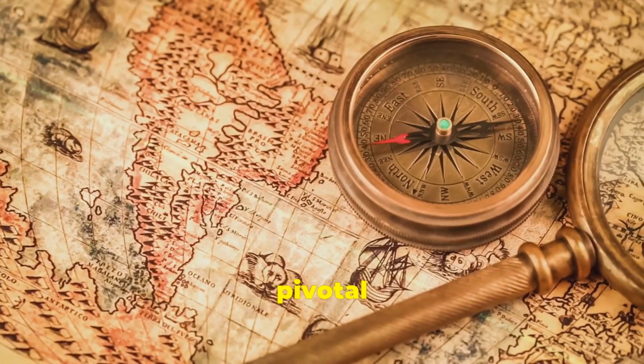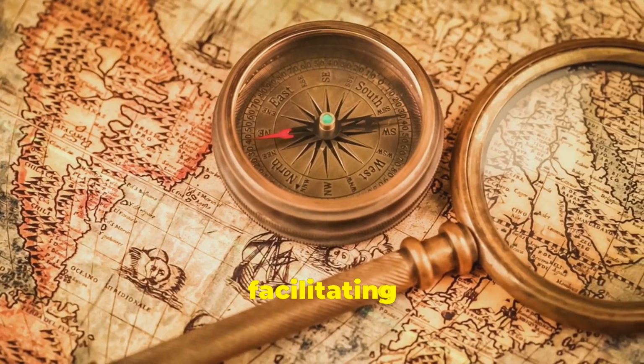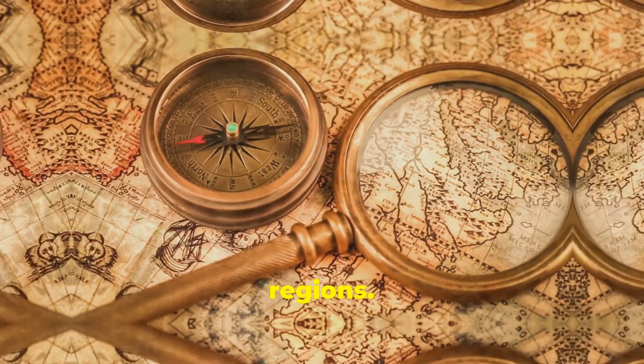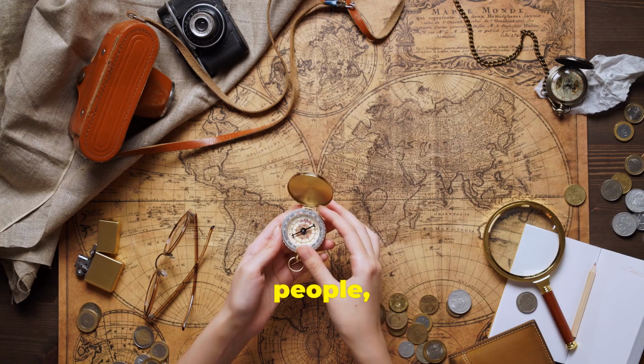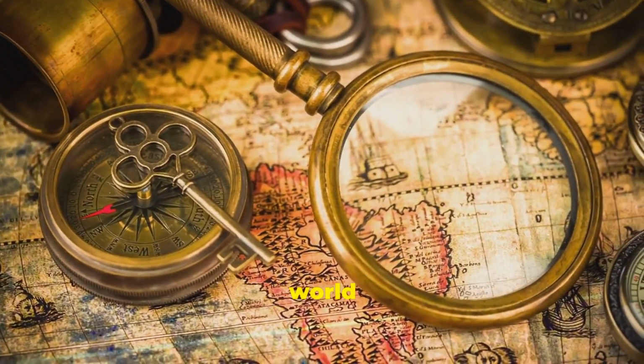Maps have also played a pivotal role in shaping political boundaries, influencing trade patterns, and facilitating the exchange of knowledge and ideas across different regions. From the ancient Silk Road to the age of exploration, maps have been essential tools for connecting people, cultures, and continents. Maps have always been important for understanding the world around us.